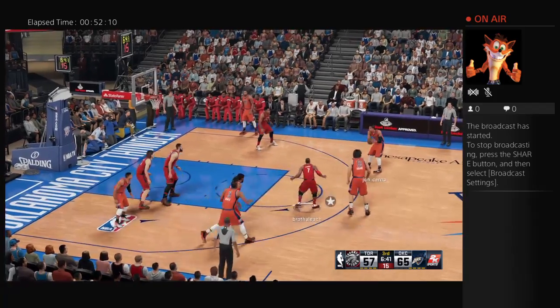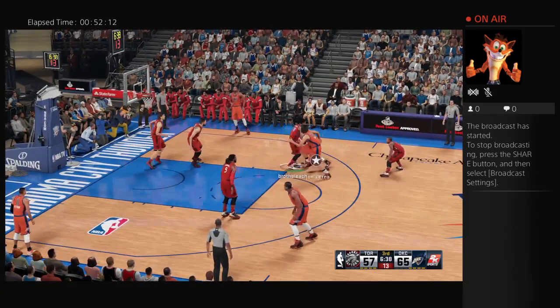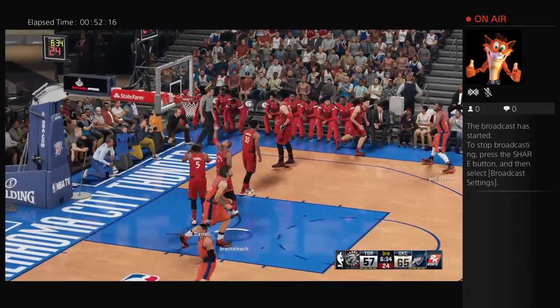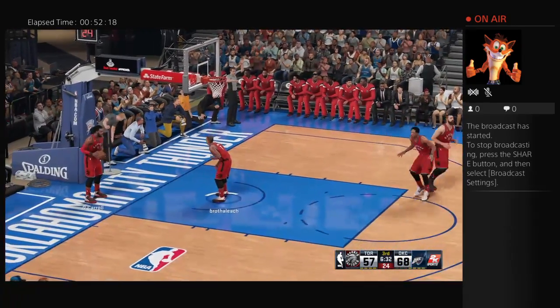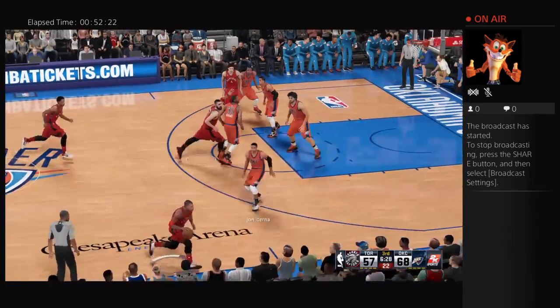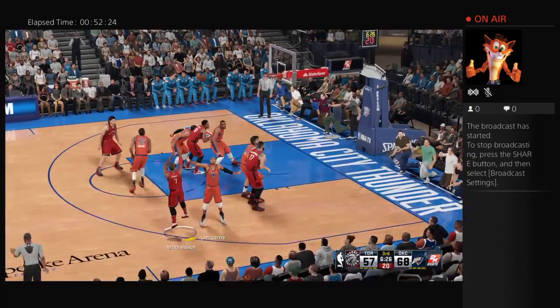And Westbrook, here we go. And Robertson kicks to Durant. It's good from long range. Durant's got 16 points. And just a little bit ragged defensively there, Clark.